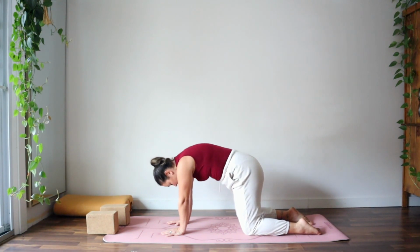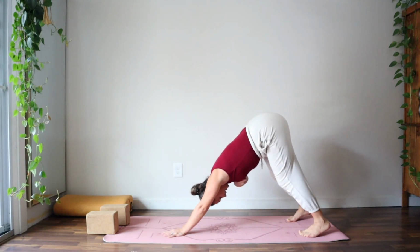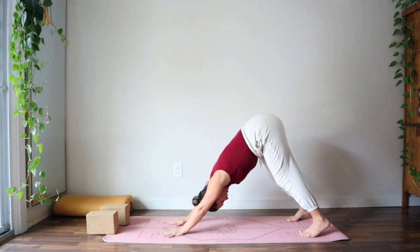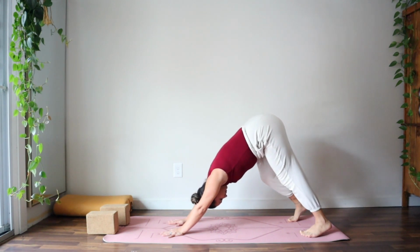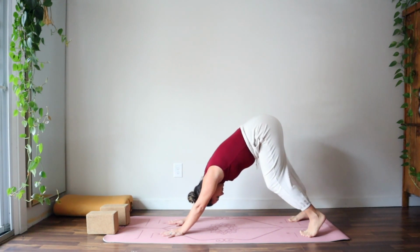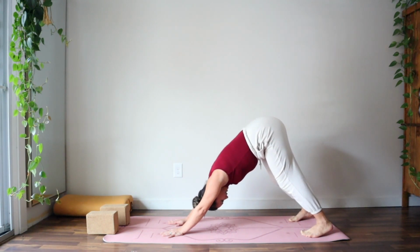Coming to a neutral spine, let's go ahead and tuck the toes. We're going to press the hips to the ceiling as the chest comes towards the thighs. Coming to down dog. So pressing those palms away, feet are about hip distance apart. Gaze goes between the legs. Pedal the feet out. So bend one knee, press one heel down, just moving back and forth. And pressing both heels down towards the mat.